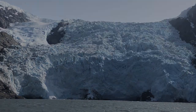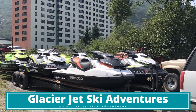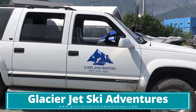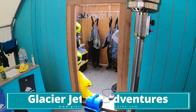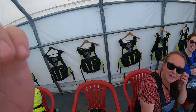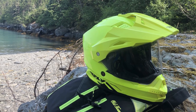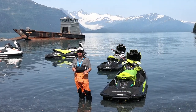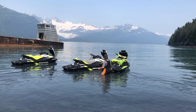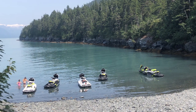Up close and personal. There are a couple of companies in town that do ocean jet skiing, but we went with Glacier Jet Ski Adventures for their safety record, their equipment, and them. The website is impressive, but after talking to them on the phone, I knew we had made the right choice. It's owned and operated by Charlie and Rebecca Howard, and they could not have been more accommodating or nice. Charlie is a lifelong Alaskan resident and is so proud to show off his beautiful state.